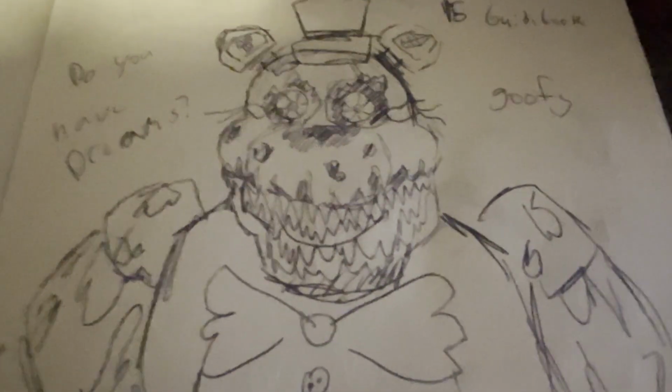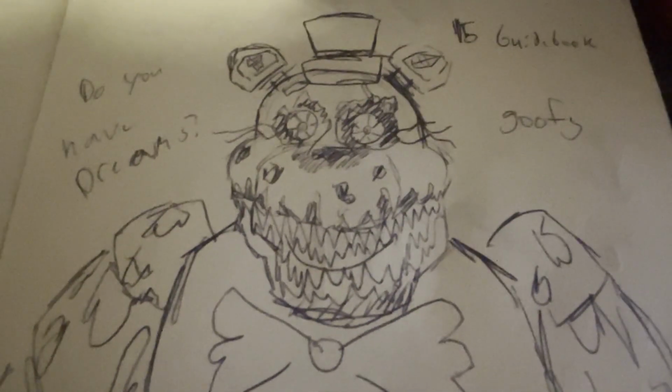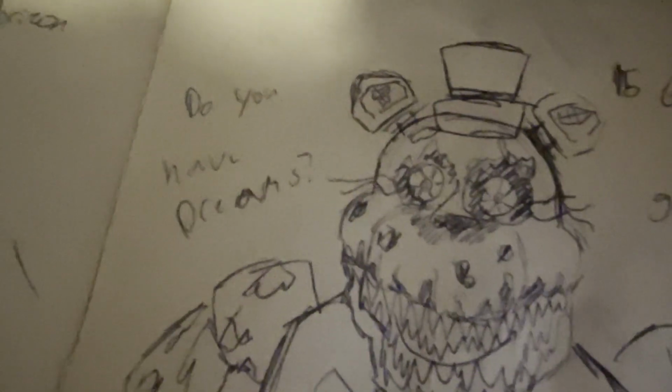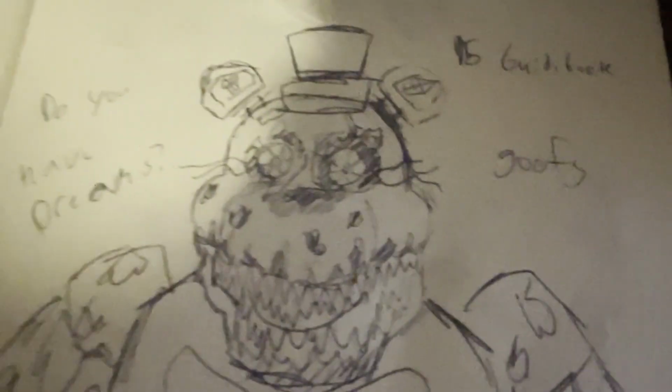For guidebook, I don't like this one. I normally can draw most FNAF characters really good from memory, kind of stylized, but this doesn't look like him really. I mean, vaguely, but I don't like this one. It looks dumb. I put the quote from the guidebook that says, "Do you have dreams?" I'll show the page on screen right now. He looks goofy, kind of dumb looking. Yeah, I don't like this one.